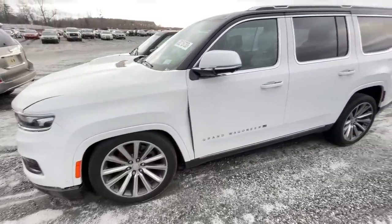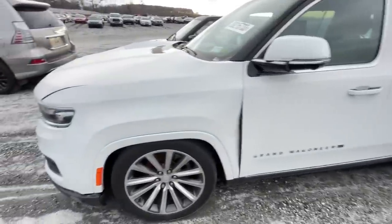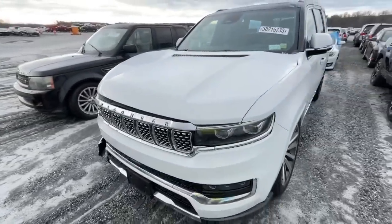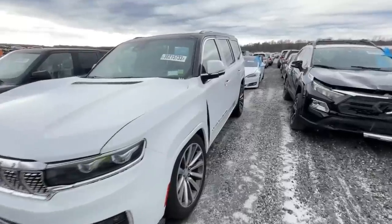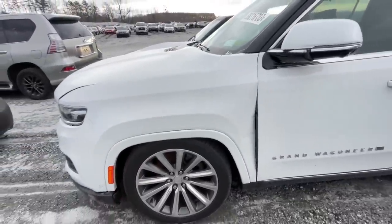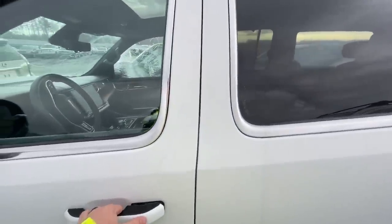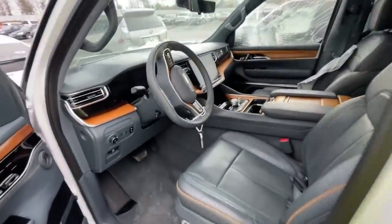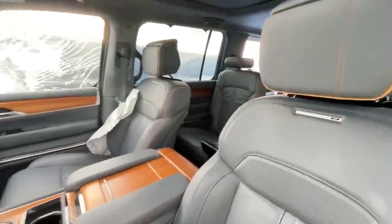Check out this 2022 brand new Jeep Grand Wagoneer. These things are definitely high dollar. I mean, they're basically limited production. Top of the line, super sweet. Looking at this side, it's definitely the shocks are down or something's up with the suspension. Wagoneers, oh yeah, you'll see these things rolling. Very nice interior. Just beautiful, 2022.